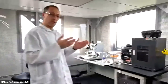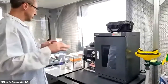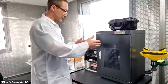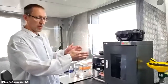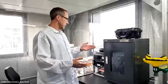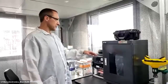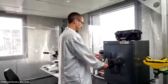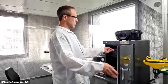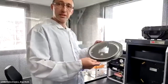So let's go through basic stations, and I will introduce the key points of this lab. So here actually we store our wafers of the MEMS mirrors. This is a special desiccator with controlled humidity and temperature. So I will open it and show you an example of the wafer. This is the way we receive it from our fab, ST fab.